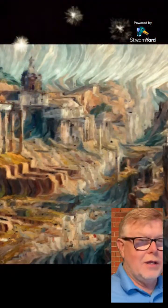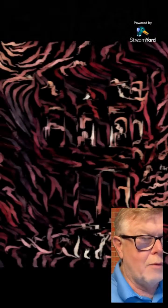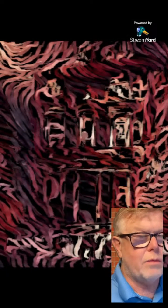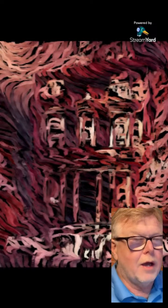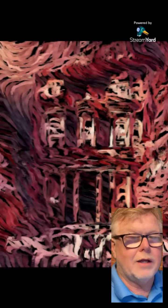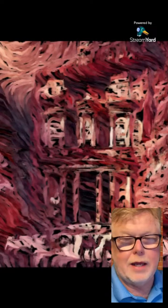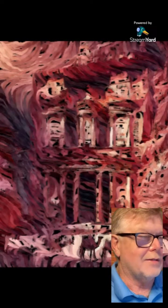If you would have guessed the Forum of Rome, you would have had that one correct. Moving on, famous for its rock-cut architecture, known as the Rose City due to the color of the stone from which it is carved. An archaeological site in Jordan. It was established as the capital city of the Nabateans. I said that correctly.